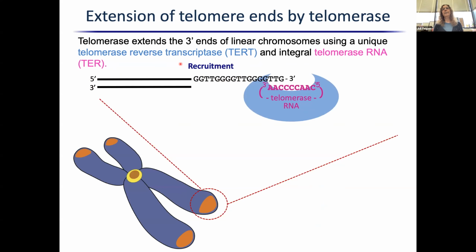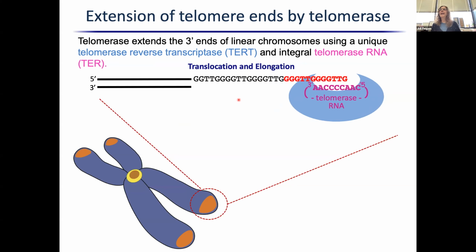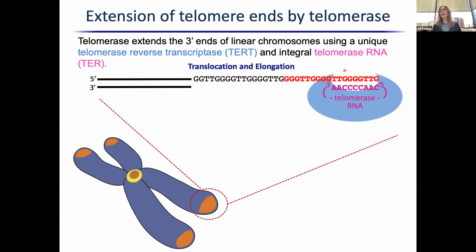Now, the way the enzyme works is that it contains an integral template, and this is the mechanism that was proposed back in 1985 by Carol Greider and Elizabeth Blackburn. So the end pairs up with an alignment region in the template, and then the rest of the template is used to processively add a single telomere repeat. And then by an unknown mechanism, the template itself translocates so that telomerase can processively synthesize multiple telomere repeats. So this is the classic picture of how telomerase works.